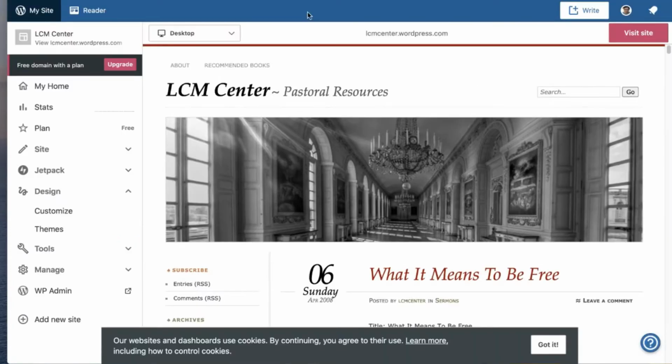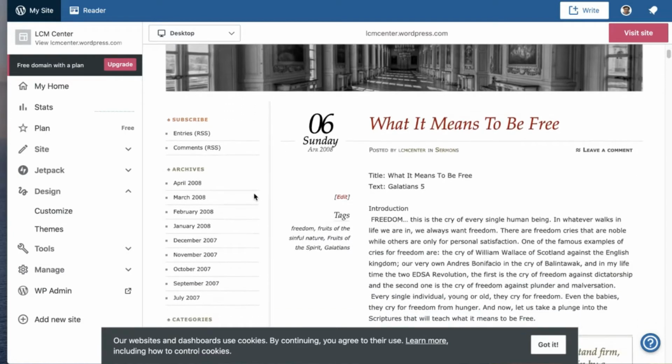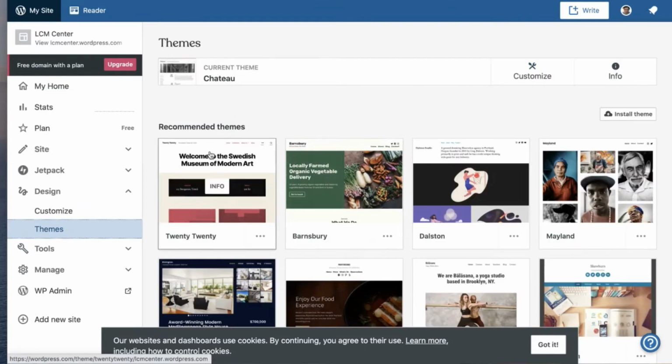So this is what you see inside, and as you can see, I am in my LCM center. This is an old blog of mine. As you can see, the last time that I updated this was April 2008. It was a long time ago, but still live. And if you want to customize this, you just go to customize, or if I want to change the theme, then I'll just go to the theme. So this is what you will see inside.